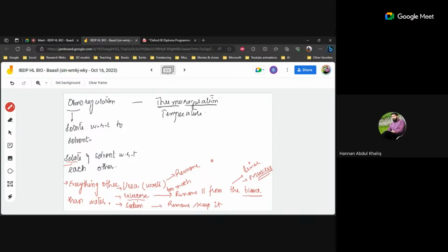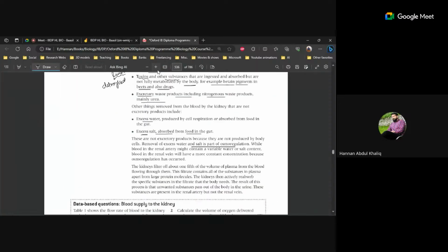Now, what am I trying to tell you? That osmoregulation basically involves maintenance of solutes and solvents. Some of the solutes are not considered safe to be conserved. They are meant to be removed. They are considered as wastes, and that is urea. But others are not excretory material. They are just removed to maintain the body, and that is called osmoregulation. So that is why they are saying that these are not excretory products.